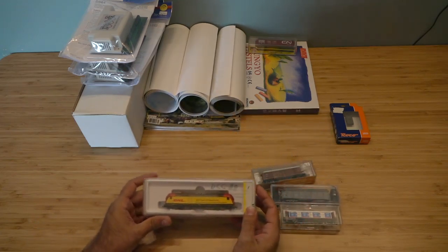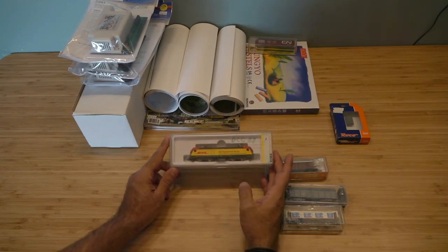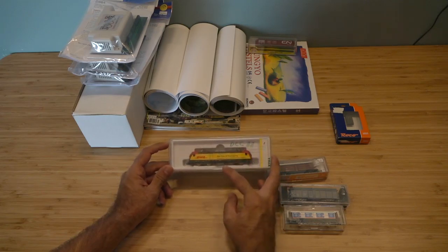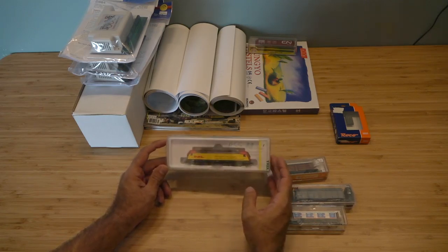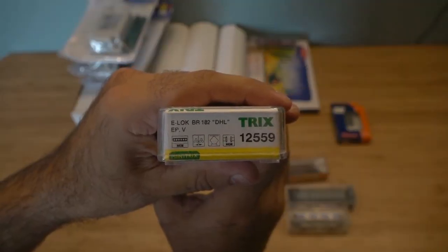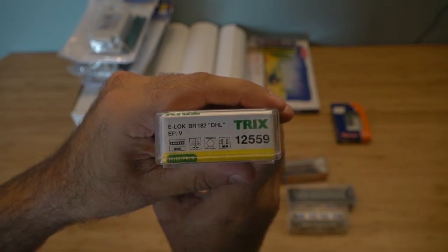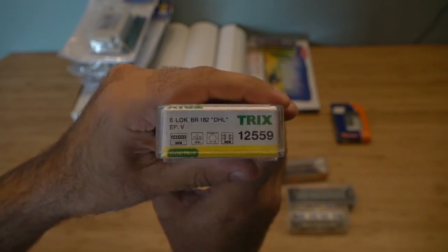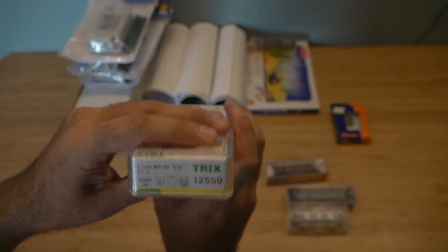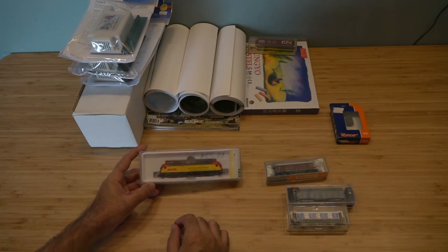I picked up a train, new to me anyways. This one is by Minitrix, a European manufacturer, DHL. You European guys out there, you probably know what class this is. It is an ELOC BR182, so I'm thinking maybe it's a class 82. But if you guys know what it is, can you please leave me a message down below to let me know what kind of train this is? I think it looks pretty cool and I like it.